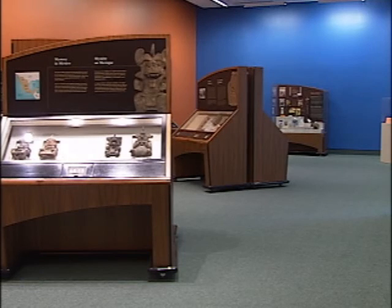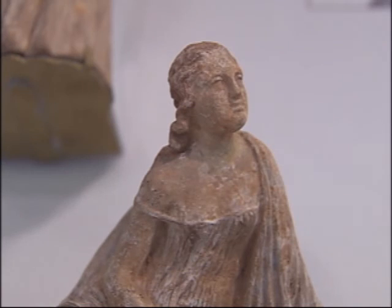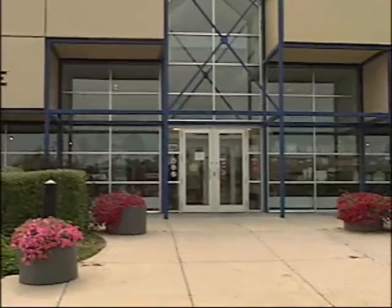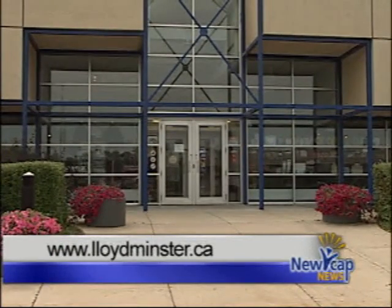Now, a second showing of Catch Me If You Can will play on August 18th, and August 11th will feature the movie How to Steal a Million. The Fakes and Forgeries exhibit will be open until the end of August. Regular admission rates apply. For more information, you can go to Lloydminster.ca.